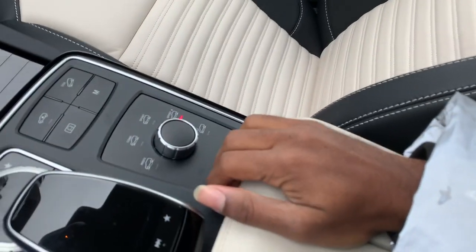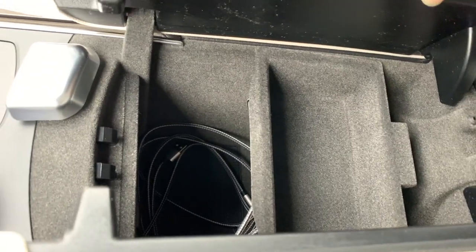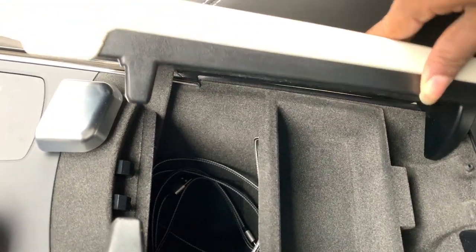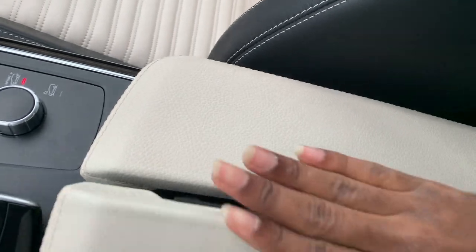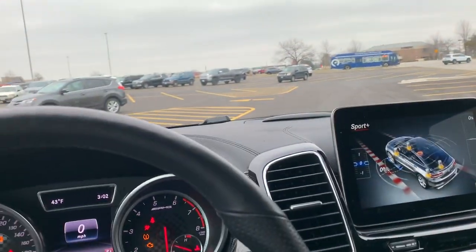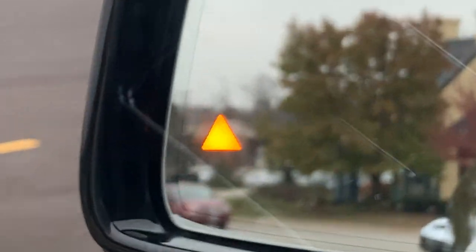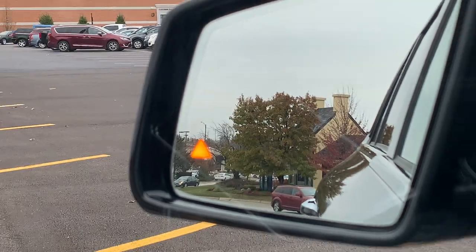Here's the center space. Open that for you guys. Not too much storage, actually. But I guess you won't really need that much storage in this car. Probably be more busy enjoying it or speeding. Now we'll go ahead and take a look at the back, and as you can see, that is the blind spot monitor warning system.